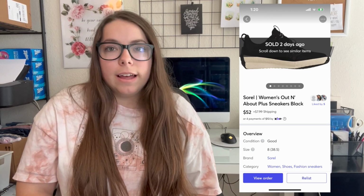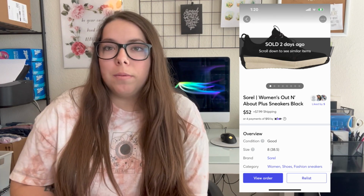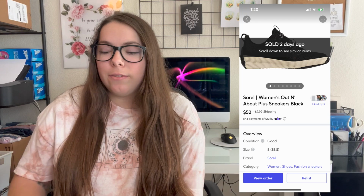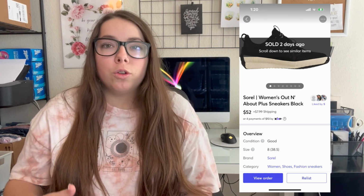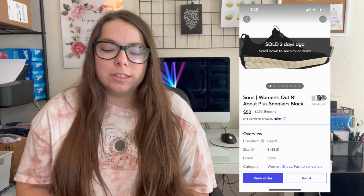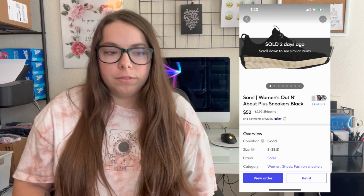I have been loving selling Sorel shoes. They sell extremely fast for me. I've actually never found them on my own, like at the thrift store or anything. I've only been sent them in like flip lots, but the ones I have been sent have sold really fast and for great amounts. So I'm super happy with this sale, and if you are finding Sorel, I would definitely pick it up.